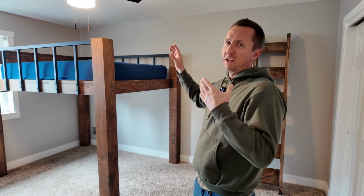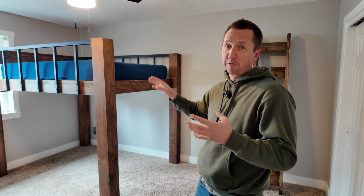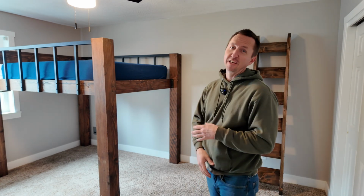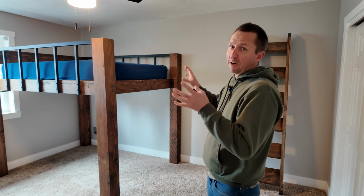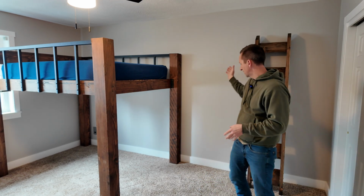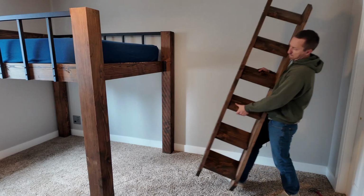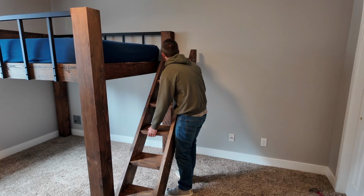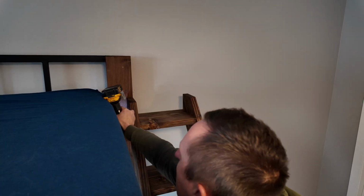All right, we just got the headboard installed and it actually went really well. It fit perfectly. Now we're gonna move on to the stairs. Hopefully the stairs fit as good as the headboard did. I'm gonna get the stairs put in and semi locked in, and then I gotta go build the cross support out of metal. But we're gonna make sure everything fits first before I do that.